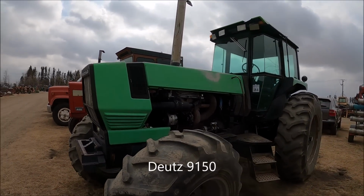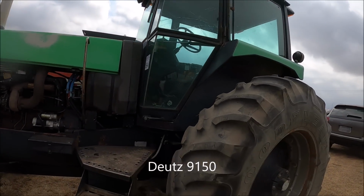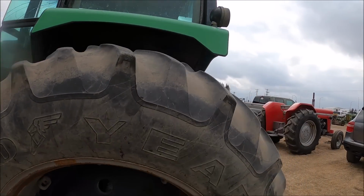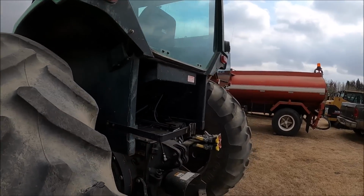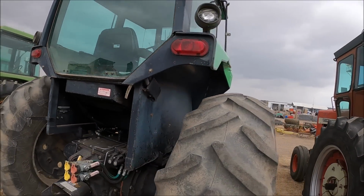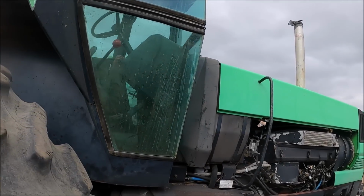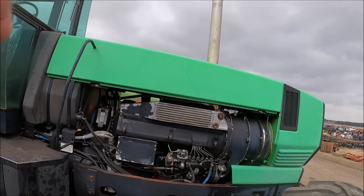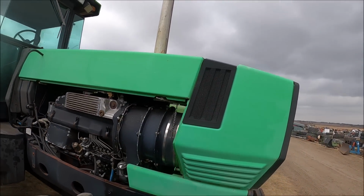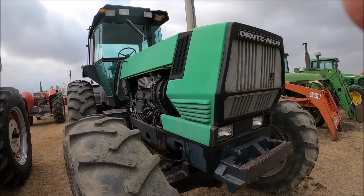So there you go. Here's a Deutz. I don't know much about these. It's a front wheel assist one. This is the early 1980s, I'm guessing. 20.8 on the back. Fairly heavy drawbar. Yeah, this isn't that bad of a tractor. It looks like it's actually fairly well taken care of to me. The paint is faded, but it's not beat up or anything. It's nice and straight.